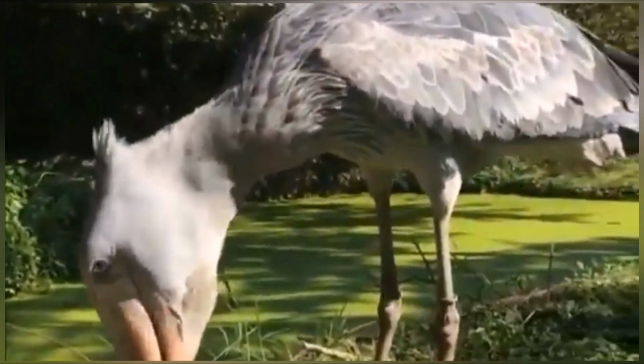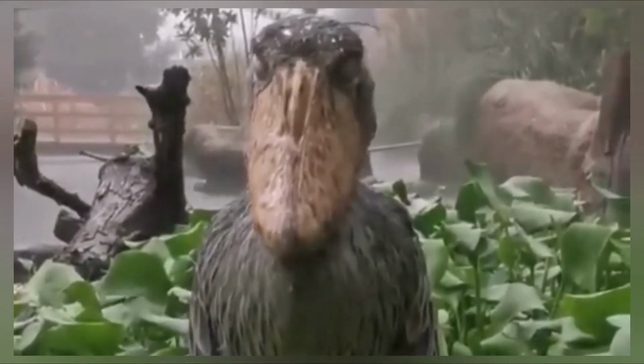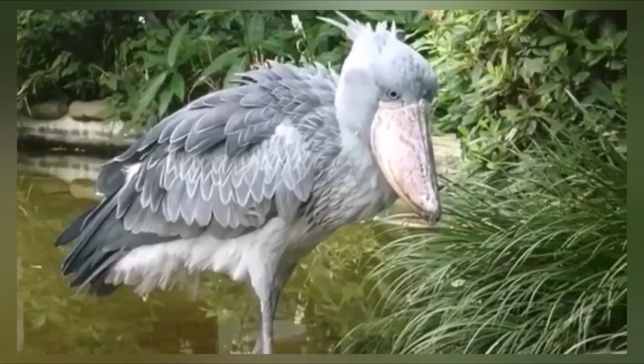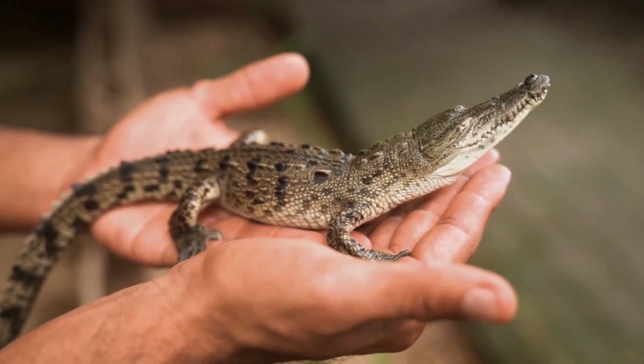The shoebill is an extremely tall bird with long spindly legs that allow it to stand in the shallows of swamps and on aquatic vegetation while hunting for food. The shoebill averages between 3.5 to 4.5 feet in height and weighs between 9 to 15.5 pounds. It has broad wings with an average wingspan between 7.5 to 8.5 feet. They have the third longest beak in the world, which enables them to hunt extremely large prey, even baby crocodiles.